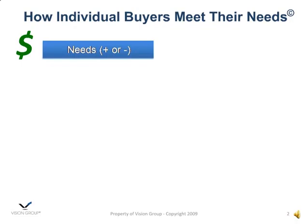Individual buyers will have needs, either a positive need such as a goal, or a negative need such as a problem or a pain. We found in our work that before buyers take much action on changing the things they do, they get some feeling for how large the need is. For this article, let's talk about that in terms of dollars and cents.